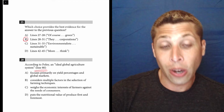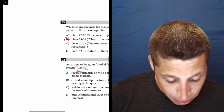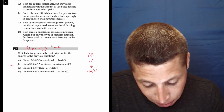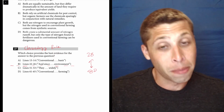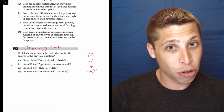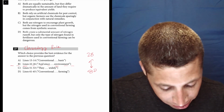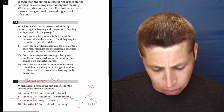Line 80 for question 28 tells me that the answer to number 27 is likely between, in this case, 28 and 80. And so with that in mind, it really makes a clear mark between these kinds of choices. Now look, sometimes the chronology rule gets broken, so I'm not going to just immediately cross out A and B. I still need to go through the question, but if I'm having trouble and I need to make a guess, I'm more likely to guess C and D because they're more likely to be right based on the rules of the test. So let's keep that in mind, that this is where we're looking based on the chronology rule.